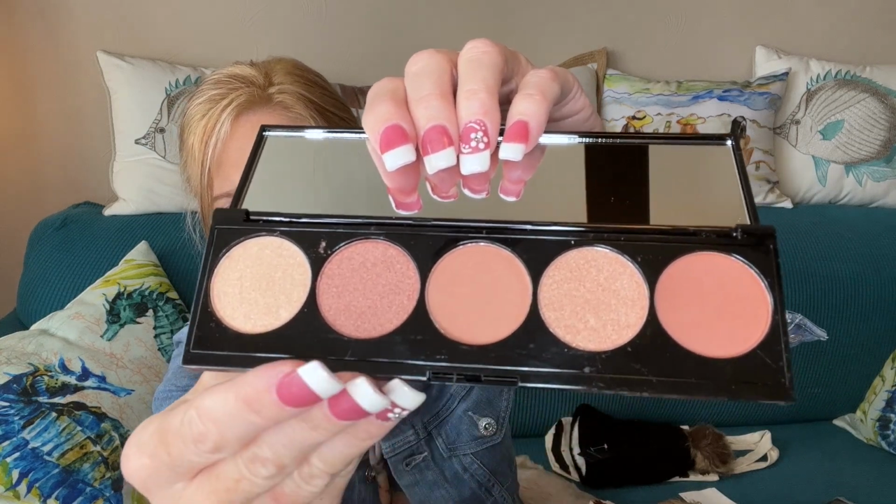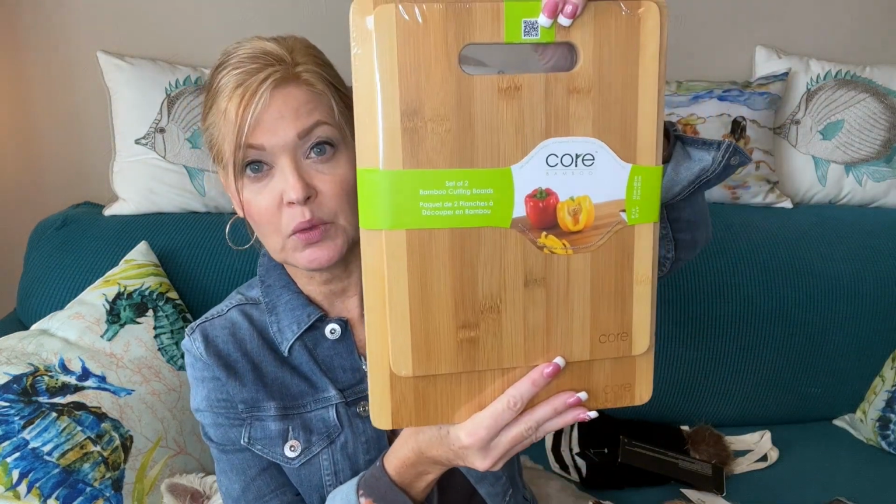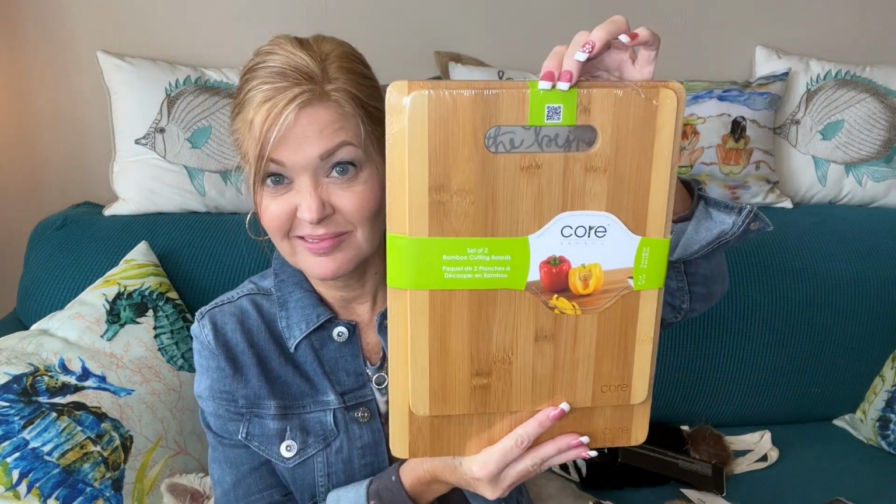Very nice shades. Okay. And we have more inside. One more thing inside this. This is a really great addition. So look at this. This is by Core, and it's a set of 2 bamboo cutting boards. I love that.